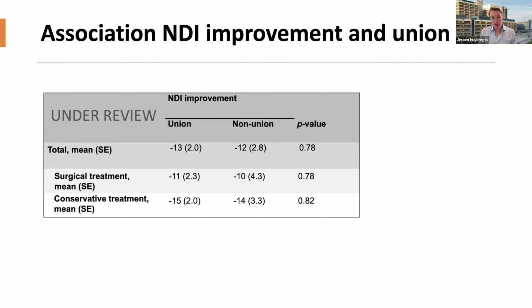Then if you look at the association, also an interesting slide, between NDI improvement and union, we see no difference either. So there's no clinical difference for patients with union and non-union. If you look at the total group, we see that patients with union have a mean improvement of -13 and in the non-union group of -12. And then you might think, well, if I've operated on them, then that makes sense because I've stabilized the fracture. But also if you look at conservative patients, if you split them out by treatment, then you don't see a difference between the two groups.